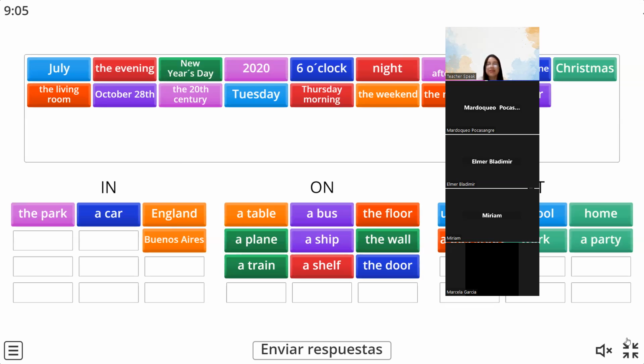Okay, guys. So just let me take the attendance. Do you have questions about the prepositions? ¿Me quedan preguntitas con las preposiciones? No? That's okay? Okay, good. So, just let me take the attendance. Ahora tomo unos minutitos para tomar la asistencia y nos quedamos con ello.